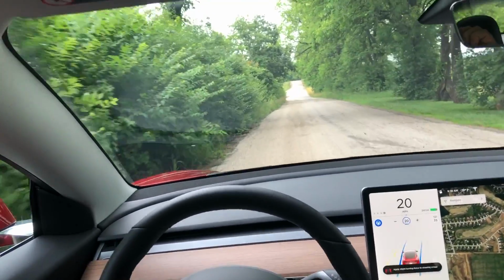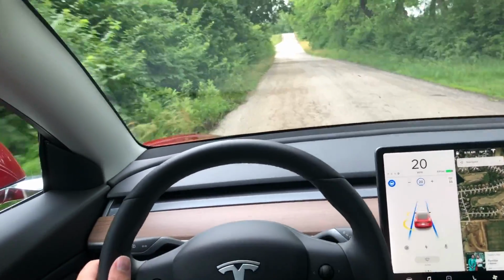Wow, look at that. It's going, it doesn't know where it's at. It's lost completely. Those two sides of the computer are talking to each other and they're deciding, do you think this is the way?